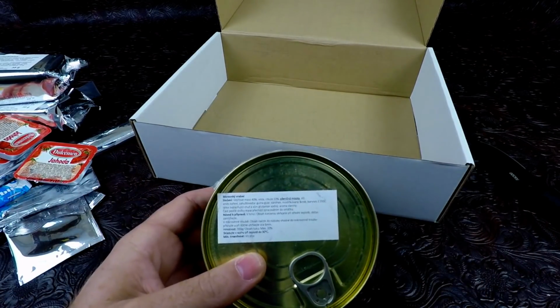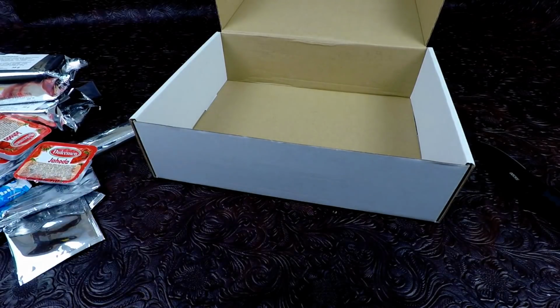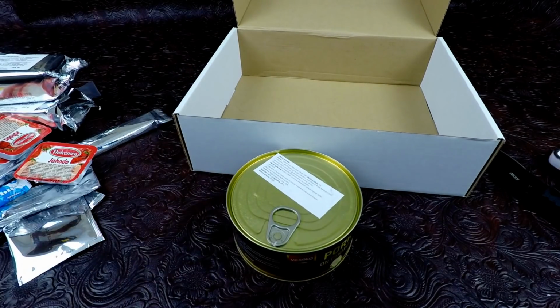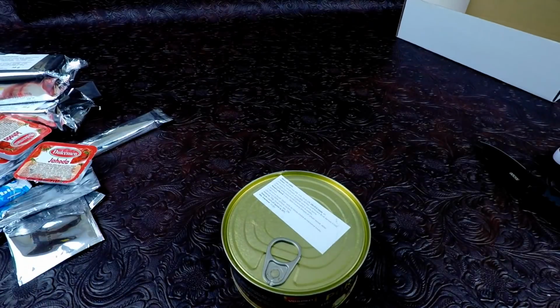I don't know why these all have little stickers on them, if that's an IMRE thing or what that is. So yeah, I don't know. The Moravian Sparrow might be pretty interesting. And that is all that's in a box. So let's go and get it out onto a tray.